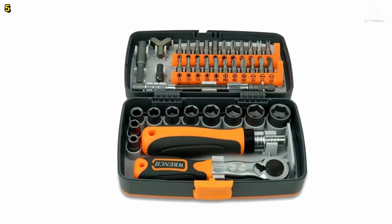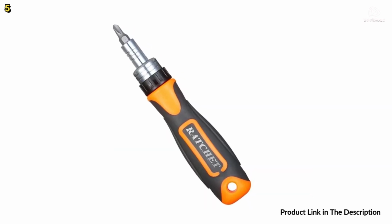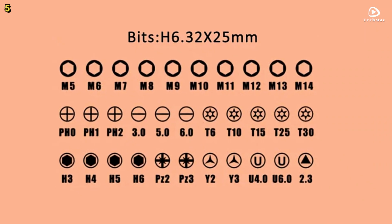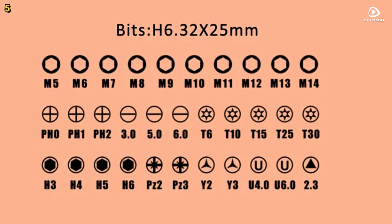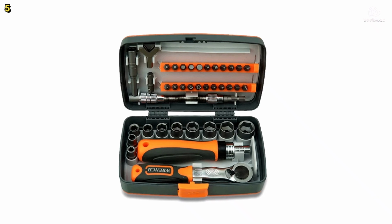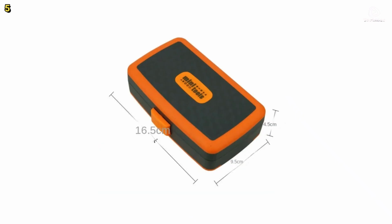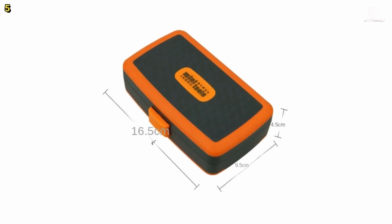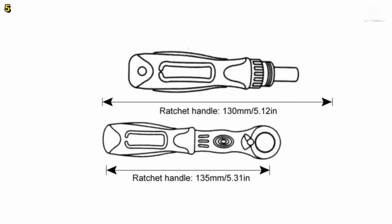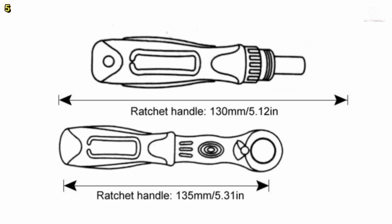It also features multiple socket sizes, providing compatibility with various nuts and bolts. One of the standout features of this set is the labor-saving ratchet handle. This handle reduces hand fatigue while maximizing efficiency, making it easier to tackle tough jobs. Additionally, the dual-length ratchet handles offer excellent maneuverability in tight spaces, allowing you to work in areas that would otherwise be difficult to reach. The set also includes a universal extension rod and extension shaft for added reach, making it easier to work in confined areas.